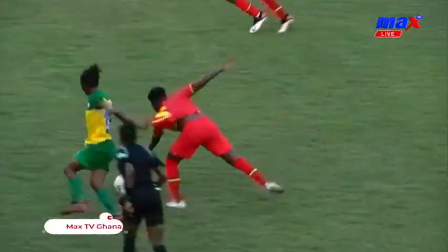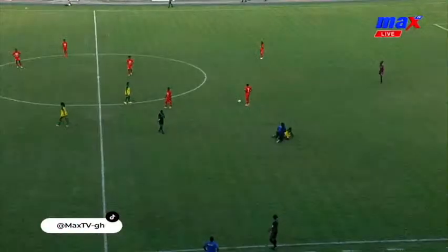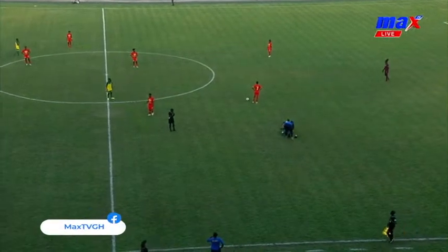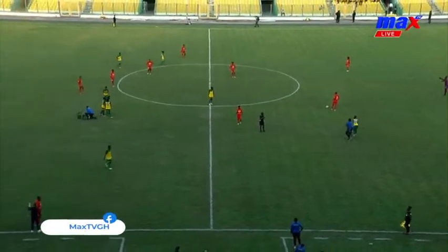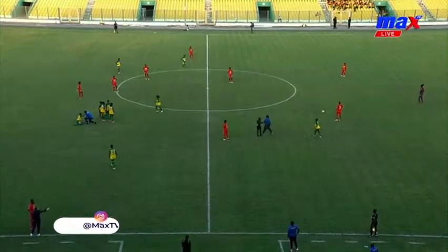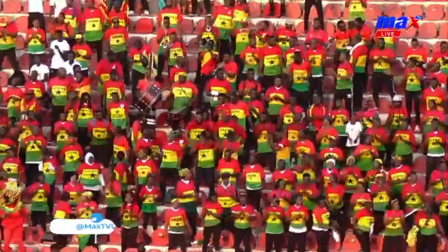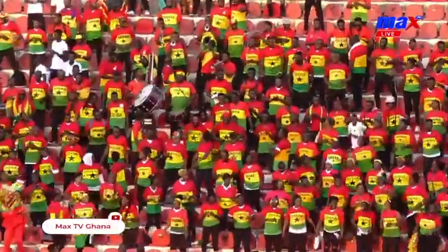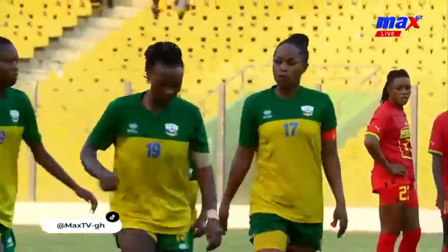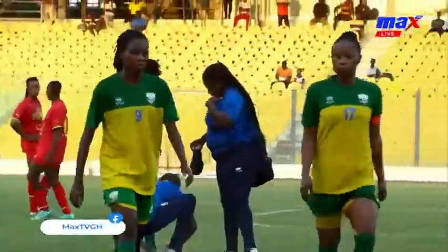It was absolutely a reckless challenge right before the very eyes of the referee. She pulled the shirt of Grace Asantua, and that is always a yellow card offense. Of course, definitely she couldn't get away with that right in front of the referee's nose. You really can't get away with that. So free kick, Ahmed here to take it for the Black Queens of Ghana with just 17 minutes to end proceedings, perhaps with the additional time that will be added by the fourth official.